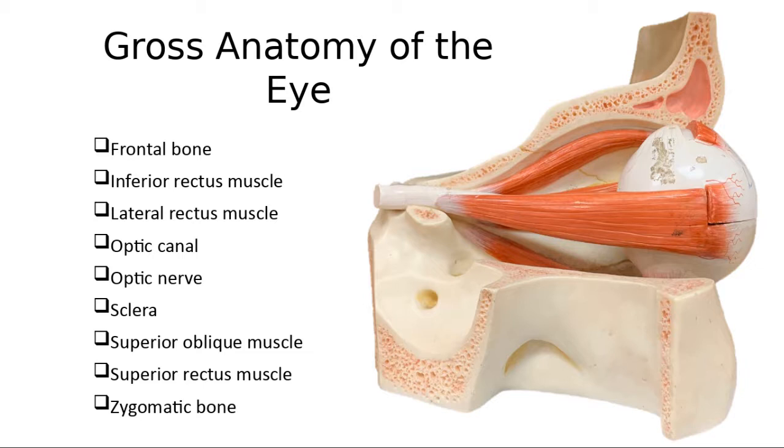If we're looking at a lateral view of the model, we can see, let's do some typing here, the zygomatic bone. I guess I should have put bone. The zygomatic bone over here on the side. We are seeing kind of a cross-section view of the frontal bone up here. I think those are our only bones, right? Yeah.